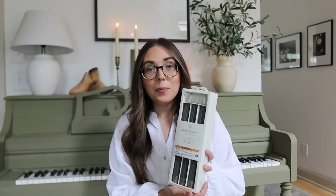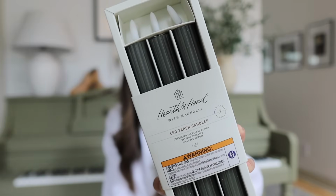Hearth and Hand came out with a couple of different colors of these taper candles.